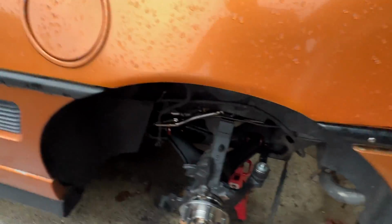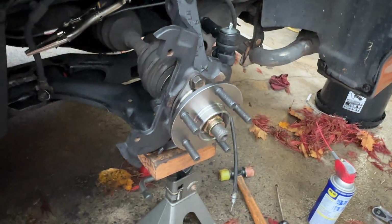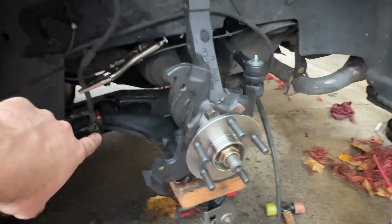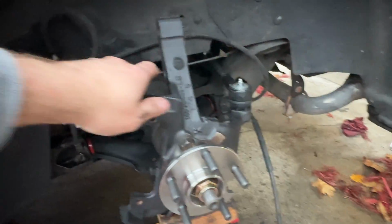Just got done with quite a bit here. We have a lot more to go still. But as you can see, I got the axle in, the knuckle, the lower control arm. We had a lot of struggle lining up those bolts, but that's all good. Got the tie rod in. Really all we have left is the strut tower here.